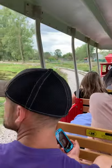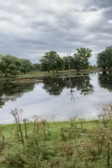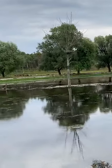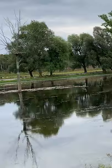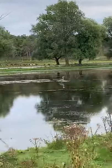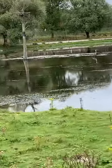On the left-hand side, we have a bird that is kind of standing in the water there. That is a great blue heron. They're a very common type of water bird in this part of Ontario. They do have long featherless legs, which enable them to wade silently as they stalk their prey. They're also very easily recognized in flight because they fly with their neck in an S-shaped curve.